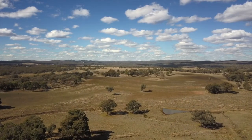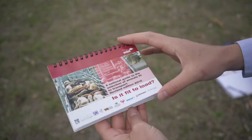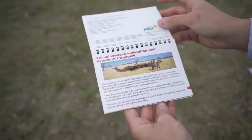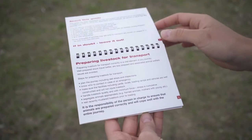There's a lot of information available when deciding whether stock are fit to load. The Meat and Livestock Australia website has the fit to load guidelines, and there's also a pocket guide and a YouTube video. So I really recommend for people to look at this, and if they're ever unsure, just ask your local land services office, your livestock agent, or your livestock carrier. Just remember, if in doubt, leave it out.